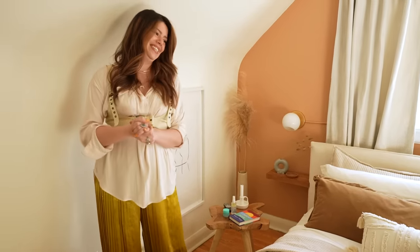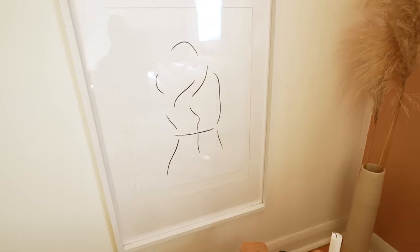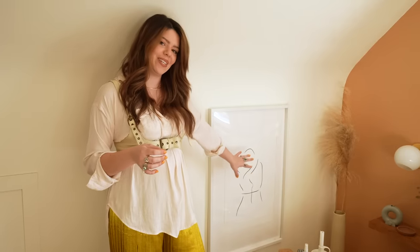This piece of art I had commissioned by an artist named Sarai. She does amazing line work drawings, and I love just how simple this is, but yet you can tell that it's people in embrace. It's very sweet.